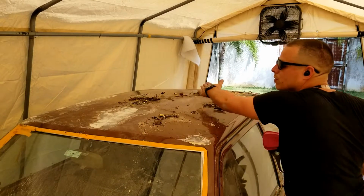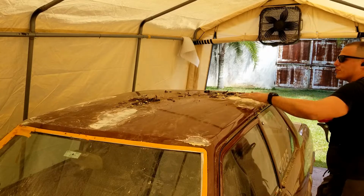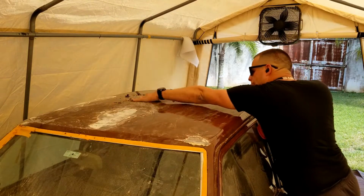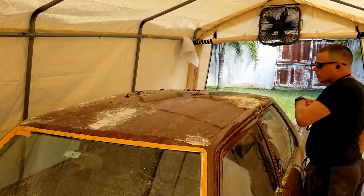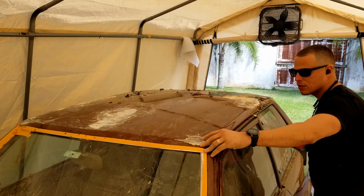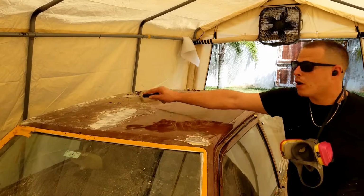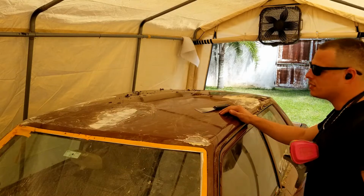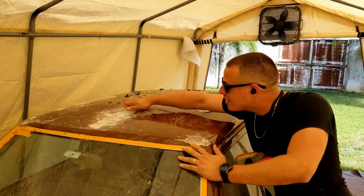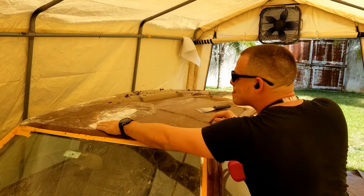Alright guys, so I actually peeled most of it, not everything. Just in the places where there is Bondo. This part over here was Bondo the whole thing. And I don't know why they did this, because it's good steel. But it seems like something hit here.